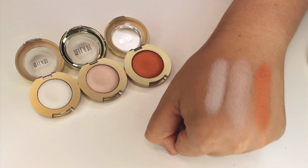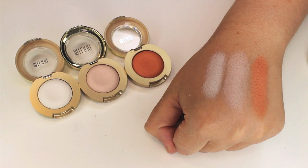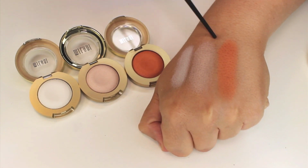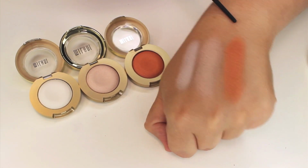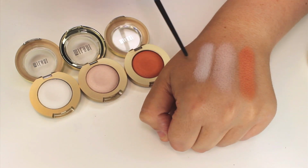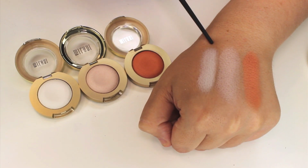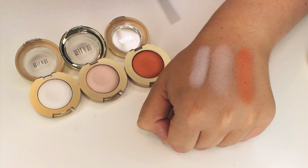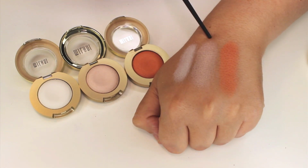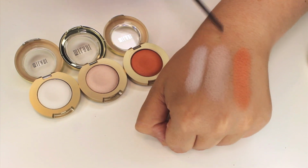Here we have some summery colors. And we have Bella White, Bella Ivory, and Bella Mandarin. This Mandarin color is to die for, I mean gorgeous. I really like the white as well, fantastic. It's kind of a pearly white, but it's so super pigmented. It's one of the most pigmented pearly whites I've ever come across. And Ivory would be nice for like even highlighting your face or like your brow bone highlight.